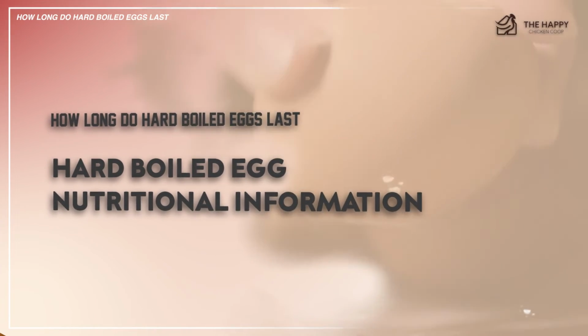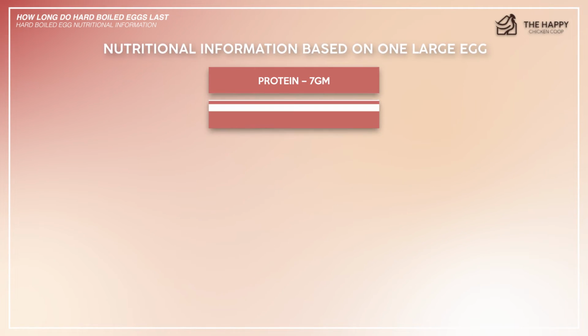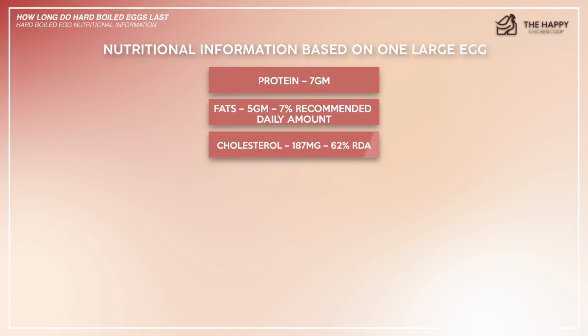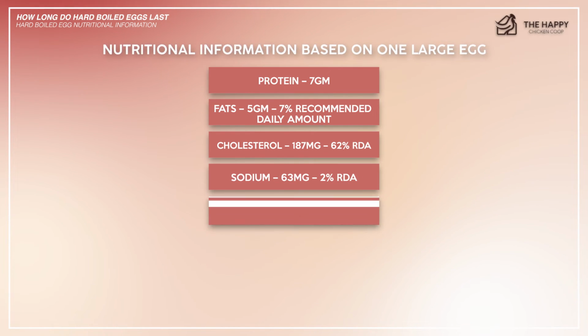Now we all know that eggs are good for us, but just how good are they? This information is based on one large egg. So as far as protein goes, it's 7 grams. Fats, just 7% of the recommended daily amount. Next is cholesterol, which is 187 milligrams, which is about 62% of your recommended daily amount. And sodium, 63 milligrams. And potassium, 63 milligrams.